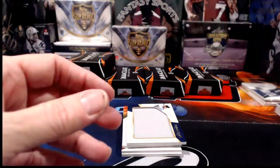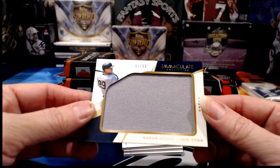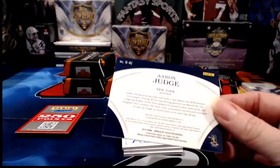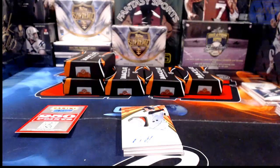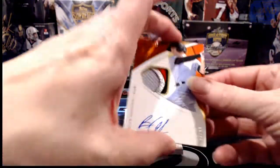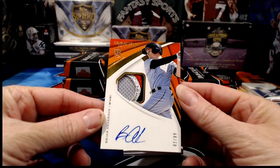Is it Mejia or Mejia? It's probably neither one. You all know I don't pronounce them right most of the time. To 99, there's a big Aaron Judge relic for the Yankees. Finally, we open a box with 2 different teams on the top. Numbered to 99, Brian Anderson and the Marlins.